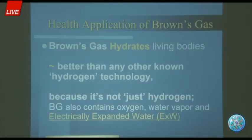So the Brown's gas hydrates, as in giving the hydrogen to living bodies, better than any other known technology, because it's not just hydrogen, it also has the electrically expanded water. And that's the main thing I'm trying to teach today, is about the electrically expanded water. It's that gaseous form of water. It's actually water, but it's not water vapor or steam. It's water that's soaked up electricity until it's become a gaseous form. It's a plasma form of water.